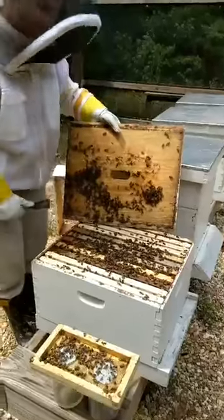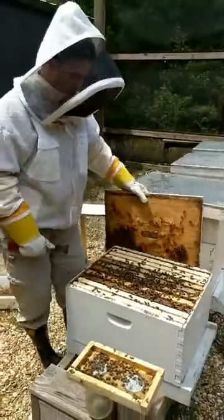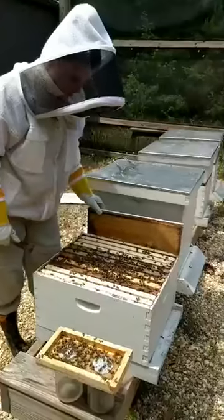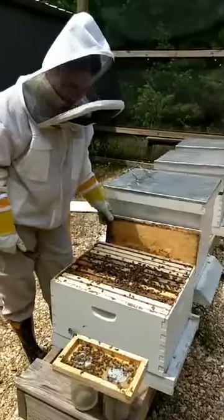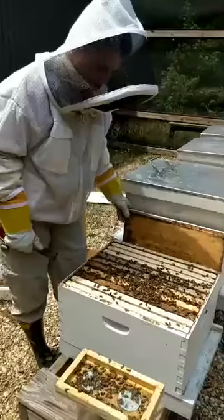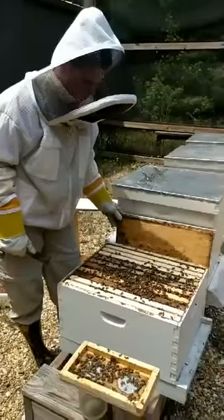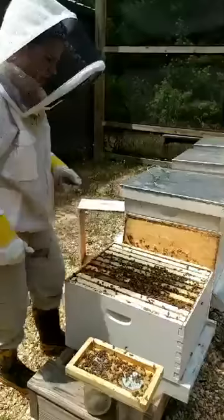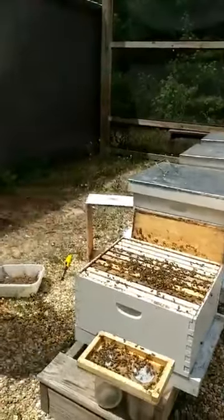And then the last member of the colony is the queen. And the queen, her biggest job is to lay eggs. She can lay up to 1,500 eggs a day, and that is her job. And the worker bees take care of all her other needs. But she is just the one who lays the eggs.